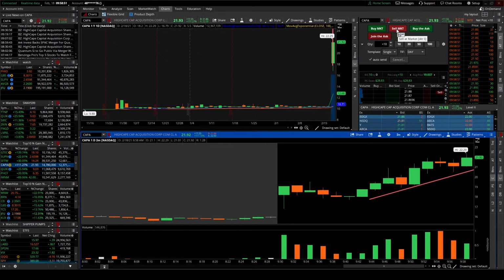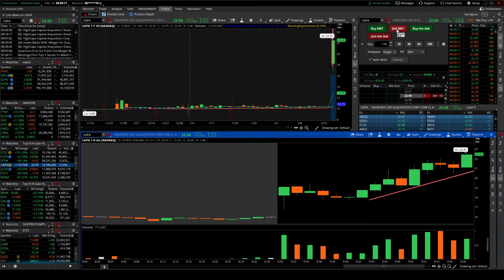22 still acting as a bit of a resistance. A bunch of sellers there. Got to break through that if this is going to rip. There we go. Very nice. Up 22.50.